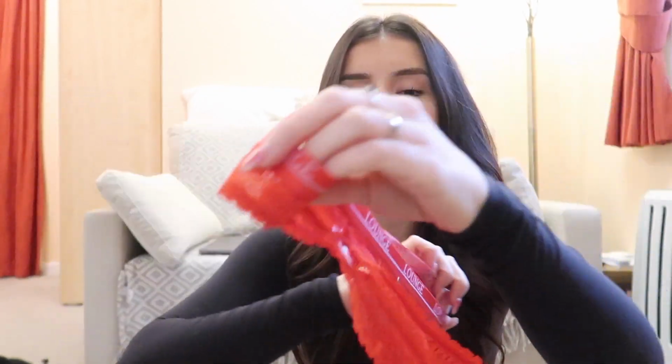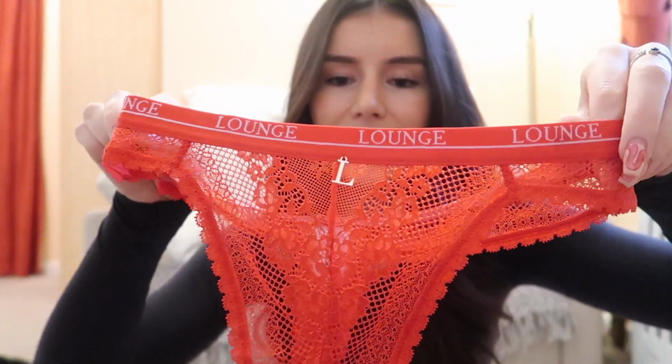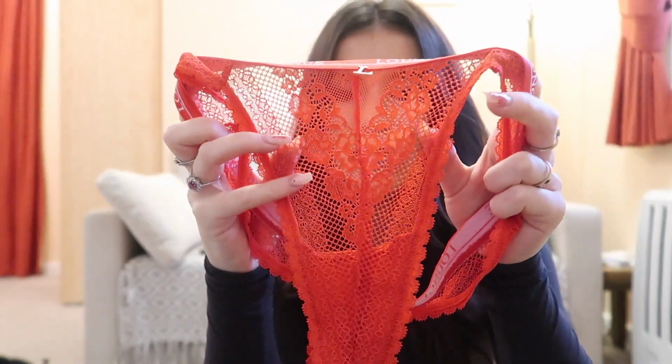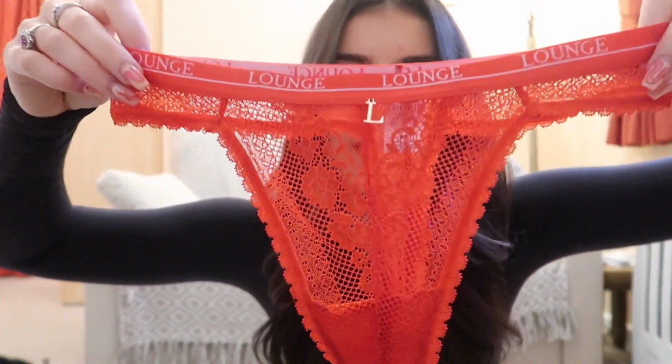And similar to the green, with it being red, kind of like a Christmassy colour, perfect for a gift, perfect for the season. And then in terms of the bottoms on these, you've got the L charm at the front again. The front is very sheer on these. You've got the same detailing as you do on the sheerest part of the bra, so it all ties in very, very nicely.